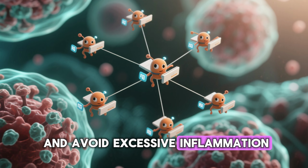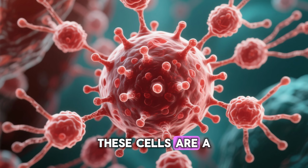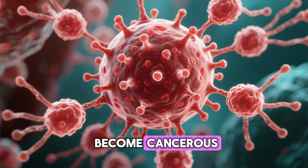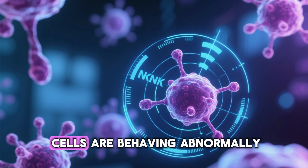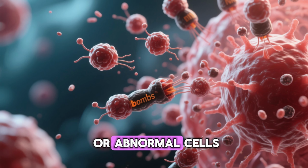Another key player in the immune system's communication network are natural killer, NK, cells. These cells are a type of white blood cell that specialize in recognizing and killing cells that are infected by viruses or have become cancerous. NK cells don't need to recognize specific pathogens, they can sense when cells are behaving abnormally. When they detect something wrong, they release toxic substances that kill the infected or abnormal cells.